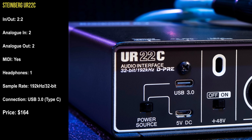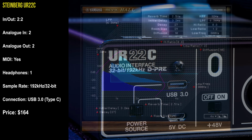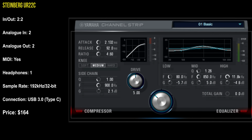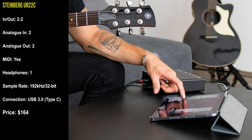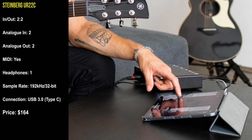Incredibly, the UR22C also has latency-free monitoring with some basic DSP effects, including reverb, a channel strip and a guitar amp emulation. This is a great little interface and well loved by my mate Pete Johns, who swears by it for recording with GarageBand on his iPhone.